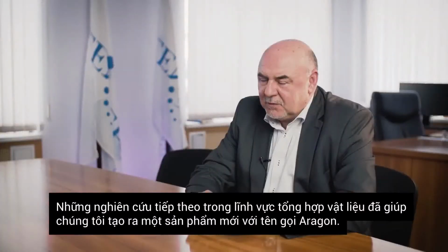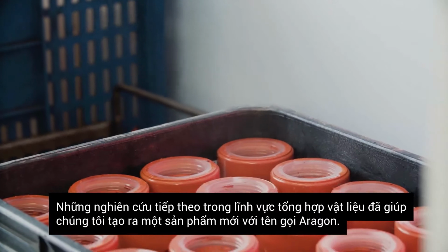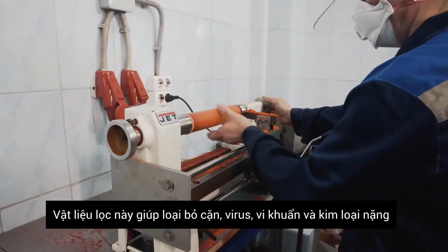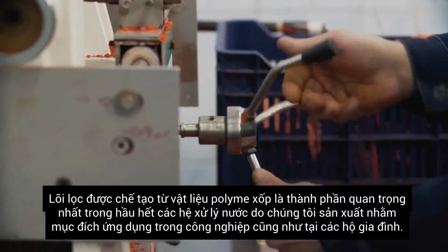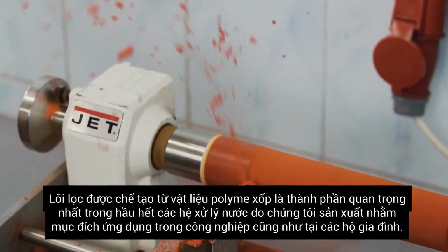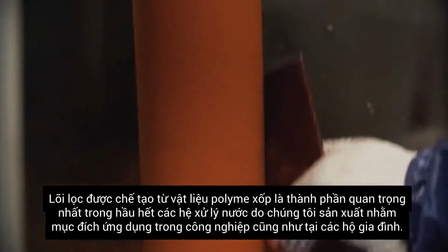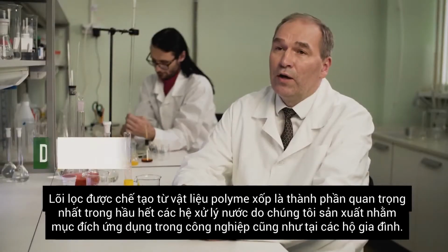Further investigation in the field of synthesis allowed us to create a new material which we named Argon. This material allows to filter the water from scale, viruses, bacteria, and heavy metals. Cartridges comprising the porous polymer Argon are at the core of the majority of water purifying systems produced by our company for industrial use as well as in our customers' homes.